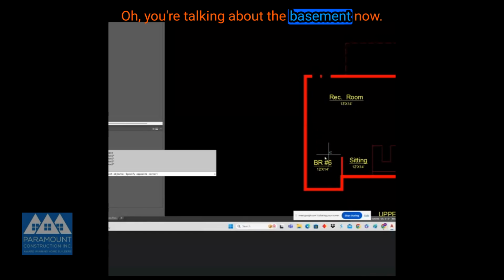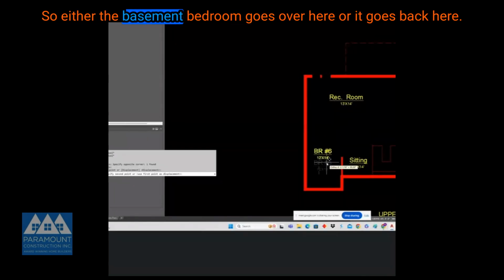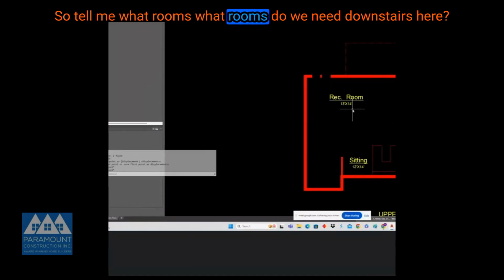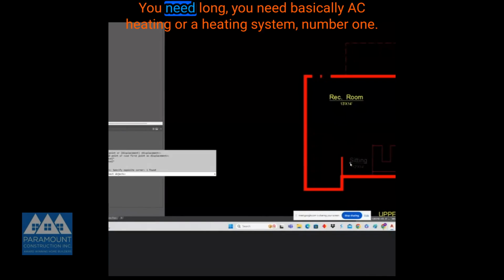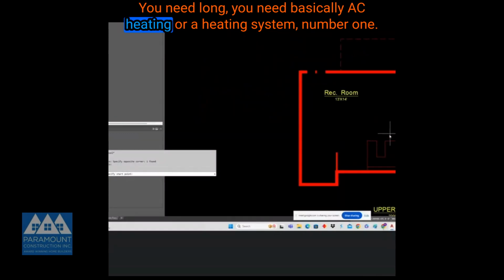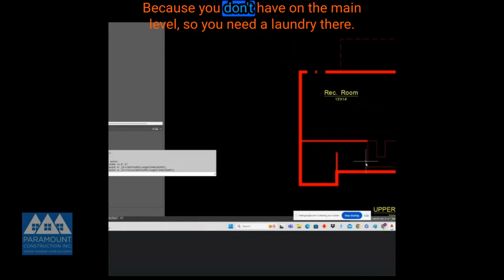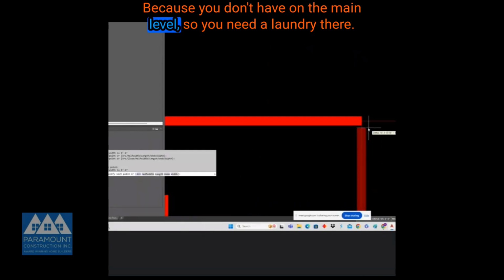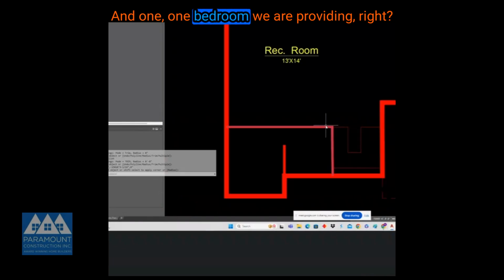Oh, you're talking about the basement now? Yes, this is the recreation room. So either the basement bedroom goes over here or it goes back here. Tell me what rooms we need downstairs. You need utilities, basically the heating system, number one. And number one, you need laundry because you don't have it on the main level. So you need a laundry there. And that's it, and one bedroom we are providing, right?